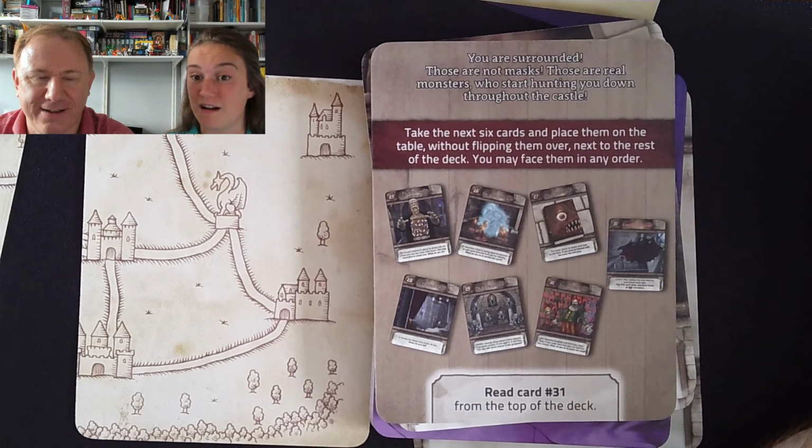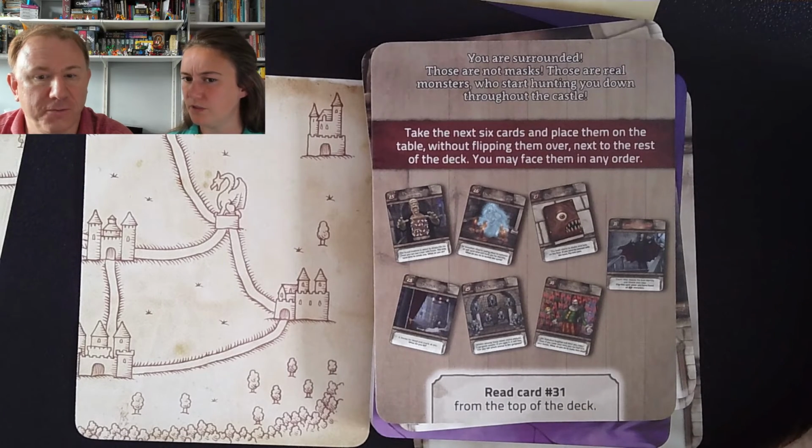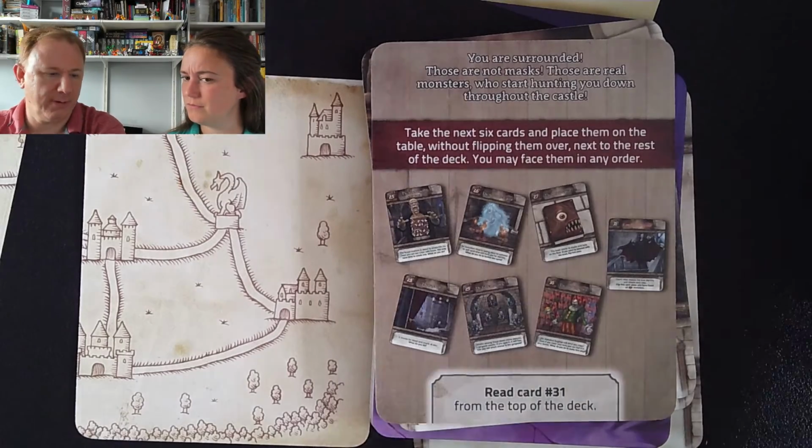Take the next 6 cards and place them onto the table without flipping them over next to the rest of the deck. You may face them in any order. Ooh. Dun, dun, dun. Then read card 31.